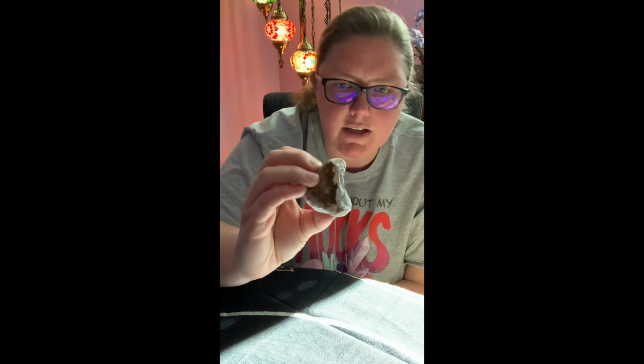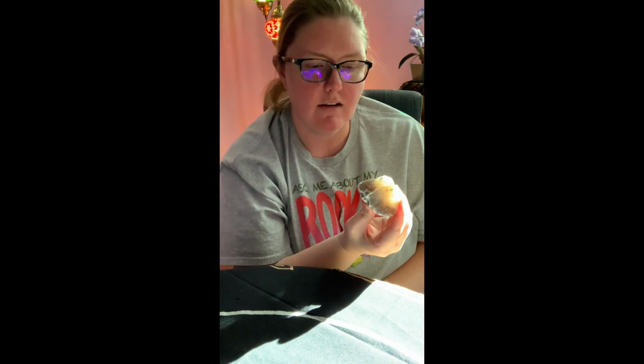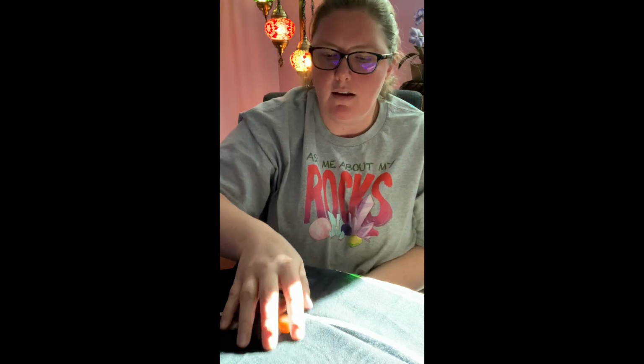It doesn't look like much, and I don't think I can really get it on camera, but maybe I can. If you can really get it in the light, you can tell that it is translucent. Not overly exciting, but still an agate. Set these aside.